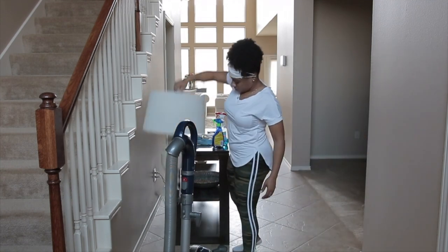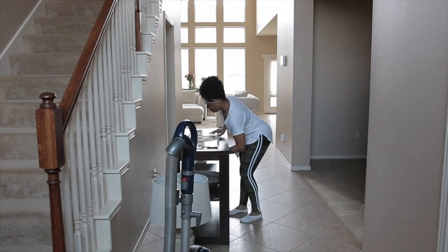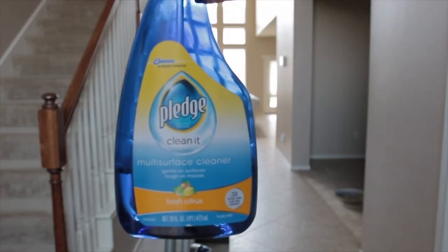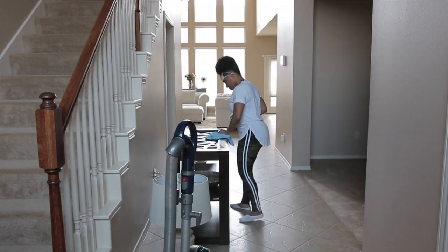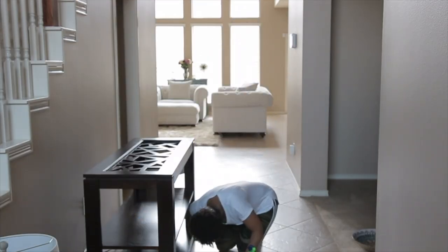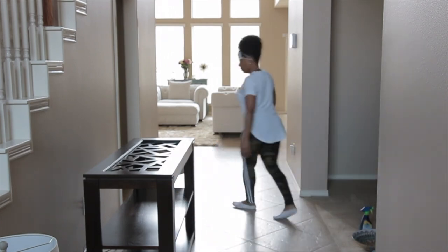Moving along to the entryway table, I'm removing the lamps first and then the glass, and then I'm going to go in with the Pledge Clean It to shine it up and wipe away the dust. Because it is brown, it does collect more dust than usual, but I'm going to go ahead and shine it up with this microfiber towel and the Pledge that smells absolutely good. And then I'm going to go ahead and add everything back to it.